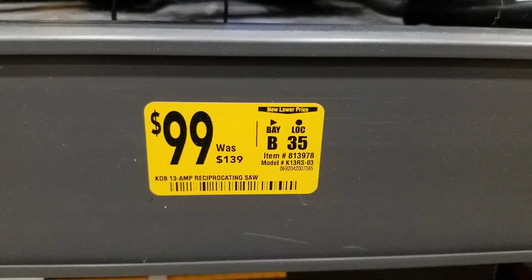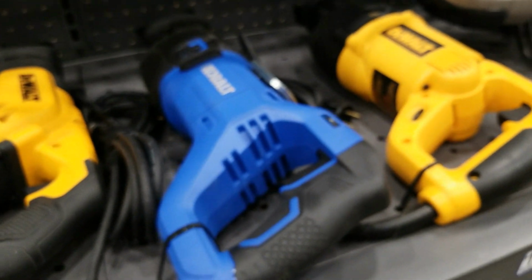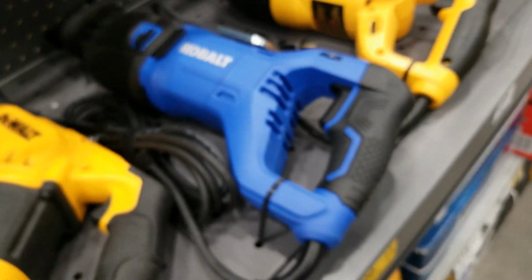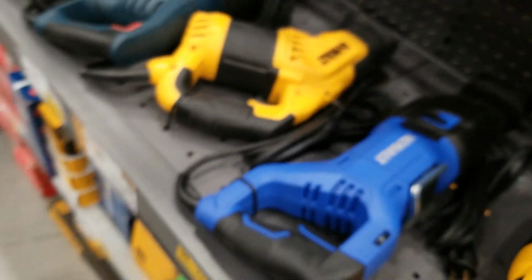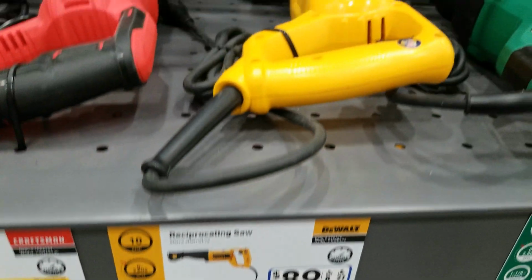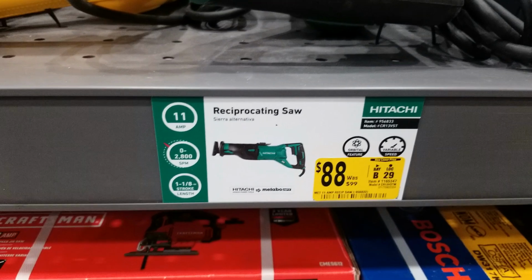What do we have here? 99 was 139. This is the Cobalt Reciprocating Saw. Nice looking. I mean, I don't know much about it, but it is on sale. It will continue to be on sale even after the weekend. Let's take a look. So Lowe's has got quite a few things that'll be extended. Let's see, we got DeWalt, 89 bucks, reciprocating saw. Okay. What do we got here?